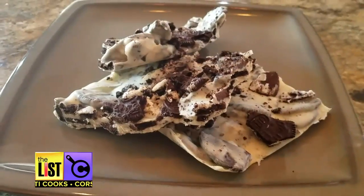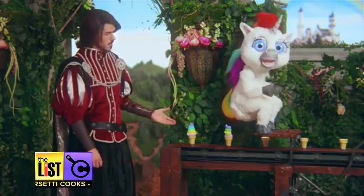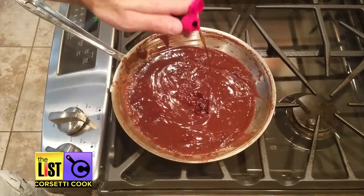And you're done. Next up is unicorn poo. Creamy poop of a mystic unicorn. First, milk chocolate chips, dark chocolate chips, butter. Okay, so you stir that up. 2 tablespoons of maple syrup, vanilla extract, miniature fun, different colored marshmallows.